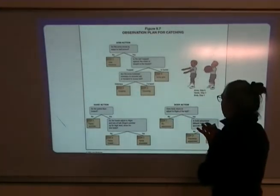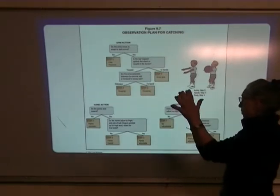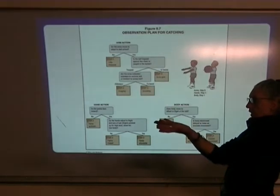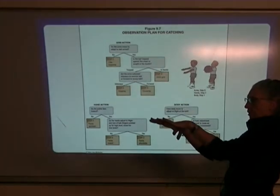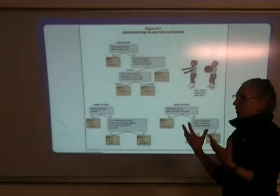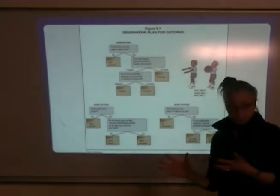Then they have a hand action. So do the palms face inward, or are they facing up or facing down? Right, so this is not very effective for catching, so this would be step 1. Okay. And you have to be a little bit flexible here with this hand action idea.